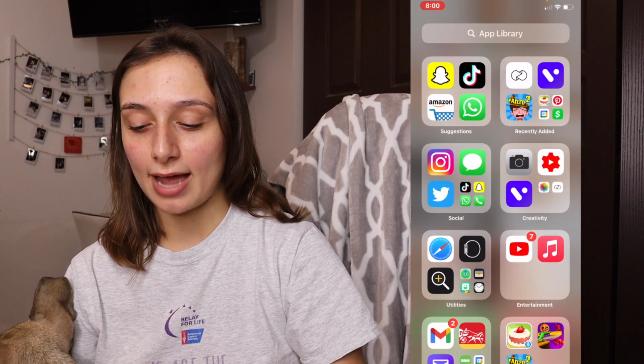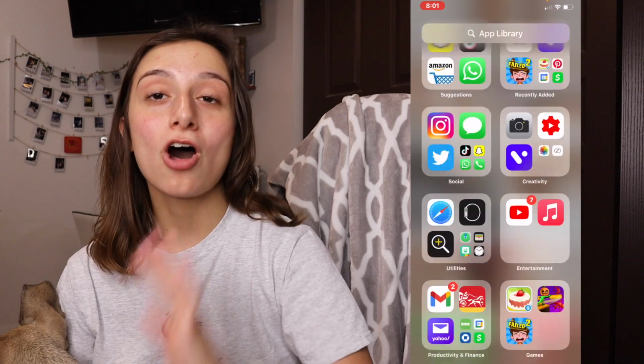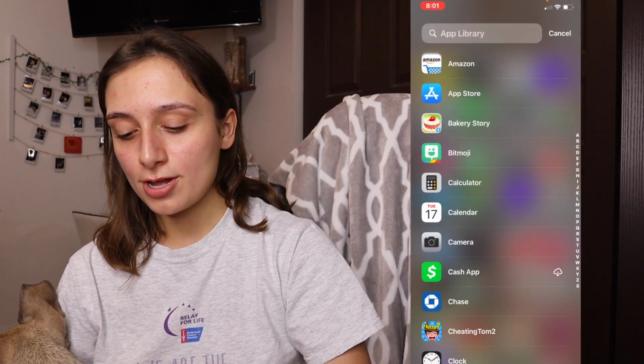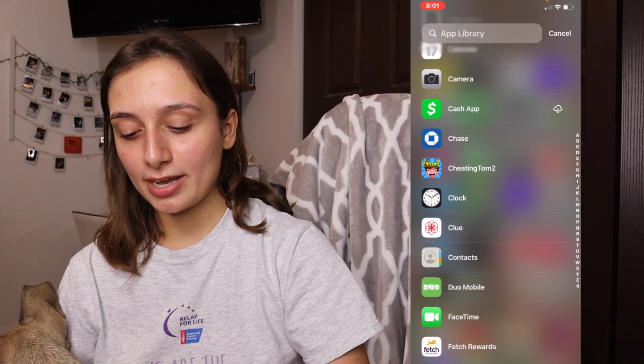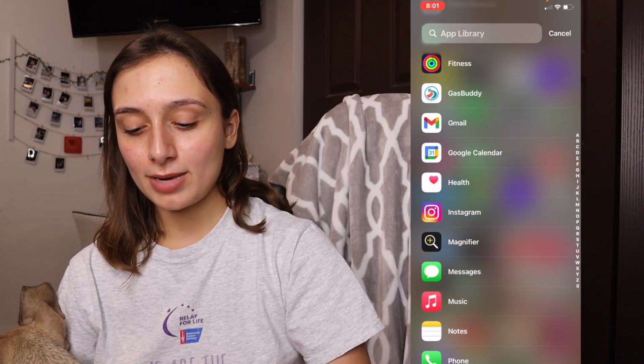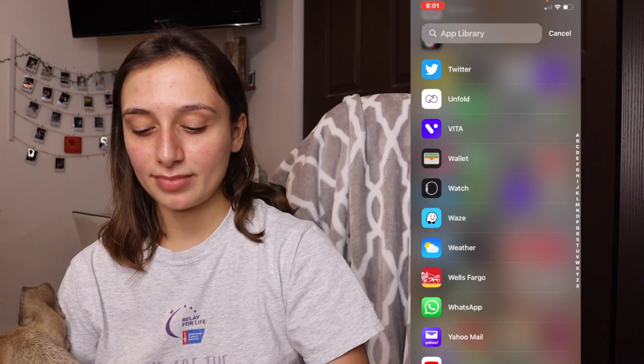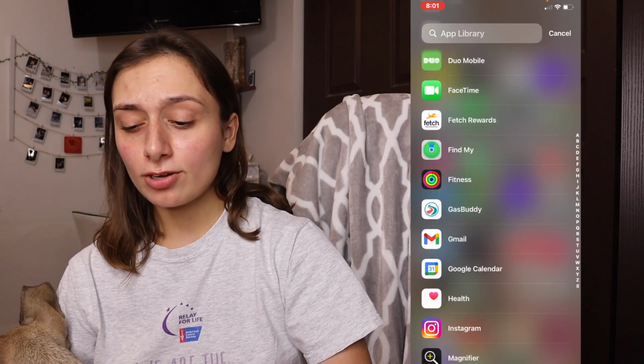because after that it's just the app library, which is a combination of all the apps that you have. And actually I have some that aren't shown, so these are just the apps that I pretty much have. Some of them I don't have on the screen because I don't use them enough. It's just whenever I need it, I have it there. But that's all I have.